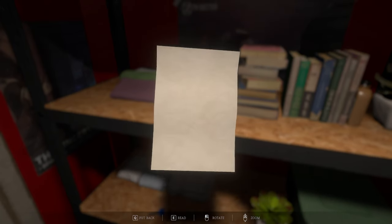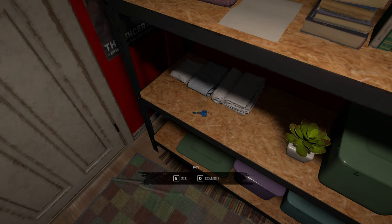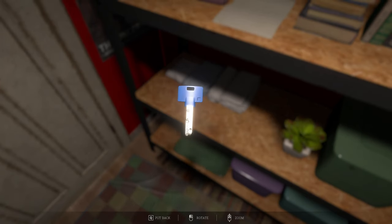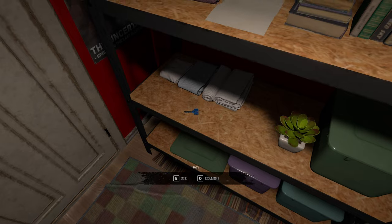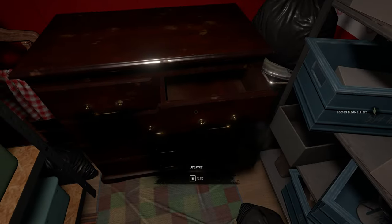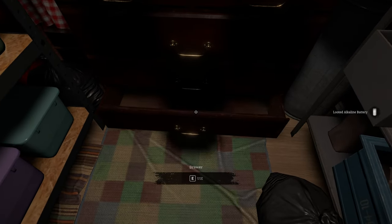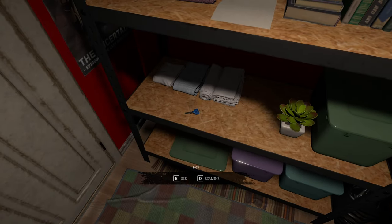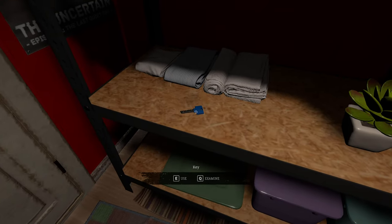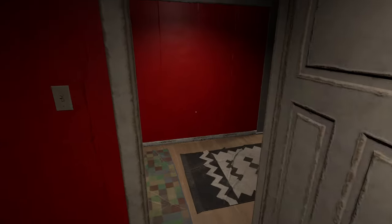Here we go. Read. Note log 2. Okay, so let me put that back. Here's that level 2 key. Put back. Use. Huh. Grab that. Grab that. Nice. Got some good loot there. Oh, and they stack. That's awesome. Okay, I want to grab this key, but it is not letting me. Well, we'll come back to that real quick.